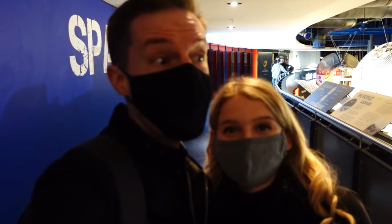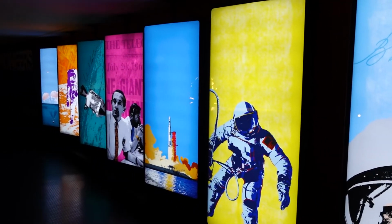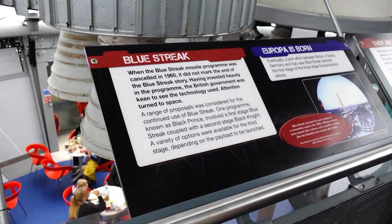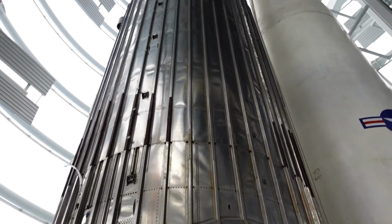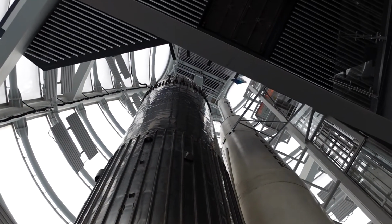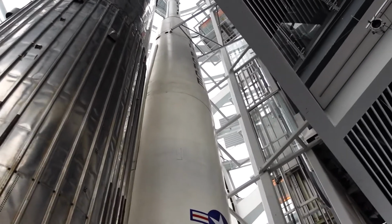So we're just going into the rocket tower now. There's this big long walkway that leads to it, and then there's three or four floors to look at. This is the Blue Streak rocket, cancelled in 1960. You can see it above us. It is gigantic. I mean, it's pretty small in comparison to modern rockets, but even so. And then there's a Thor Able next to it, this big white one.